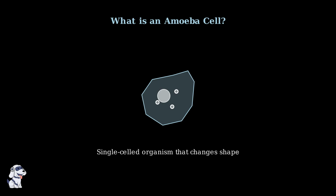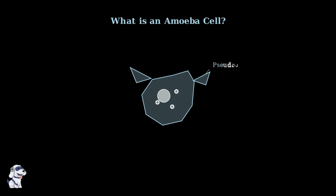An amoeba is defined as a single-celled organism with the unique ability to alter its shape by extending and retracting temporary projections. These temporary projections are called pseudopods, which literally means false feet. Watch as our amoeba extends these pseudopods to change its shape and move around. These pseudopods allow the amoeba to move, capture food, and interact with its environment. The cell can extend them in any direction and retract them as needed.